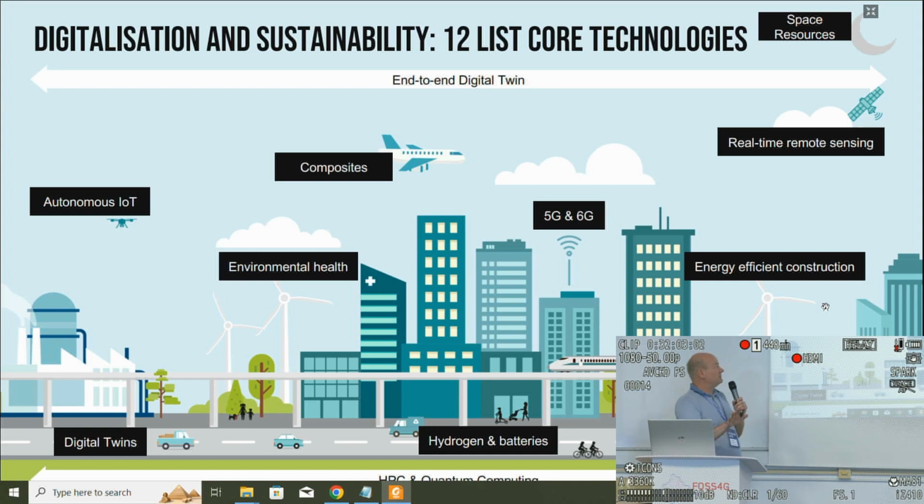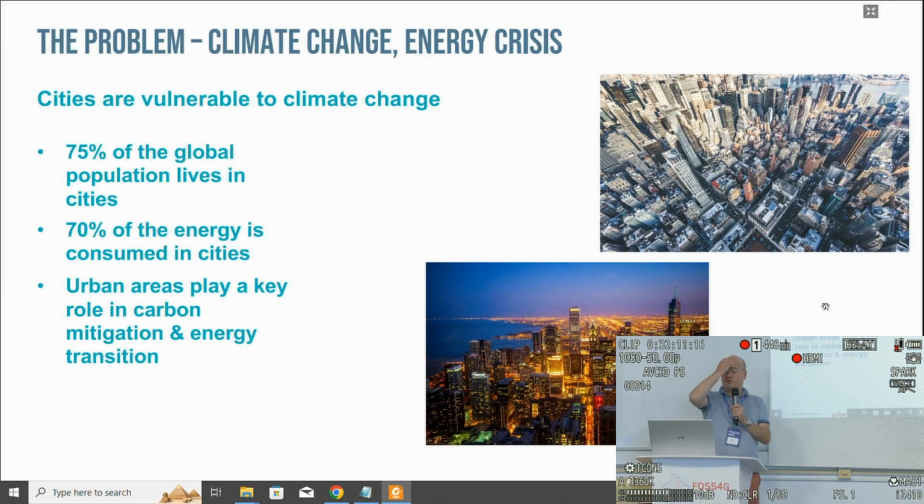And here you can see some core technologies we are working on, and one of them is digital twins. Okay, so what's the problem and why do we need to talk about digital twins? Everybody knows we have climate change and an energy crisis, and particularly cities are quite vulnerable to climate change. You know, 75% of the global population lives in cities. 70% of the energy is consumed in cities, so there's really a lot going on in cities. And urban areas play a key role in carbon mitigation and also in the energy transition.